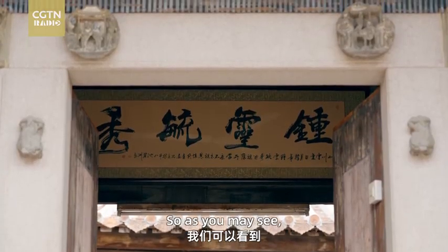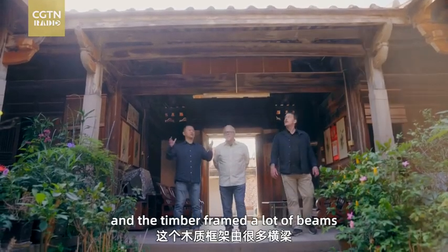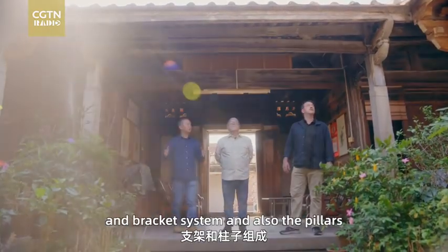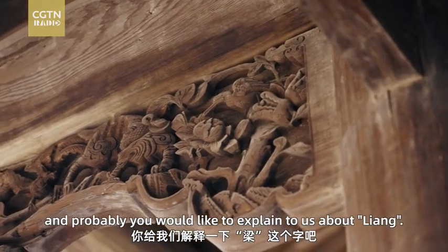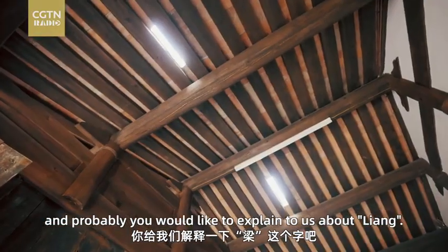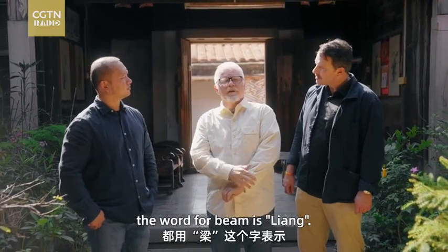So, as you may see, this is a timber-framed living room, with a lot of beams and a bracket system, and also the pillars. And probably you would like to explain to us about the liang. Here we have a beam. We have all kinds of beams in Chinese. The word for beam is liang.